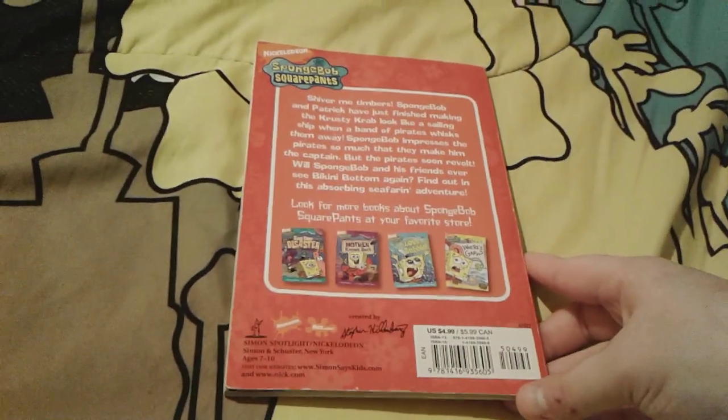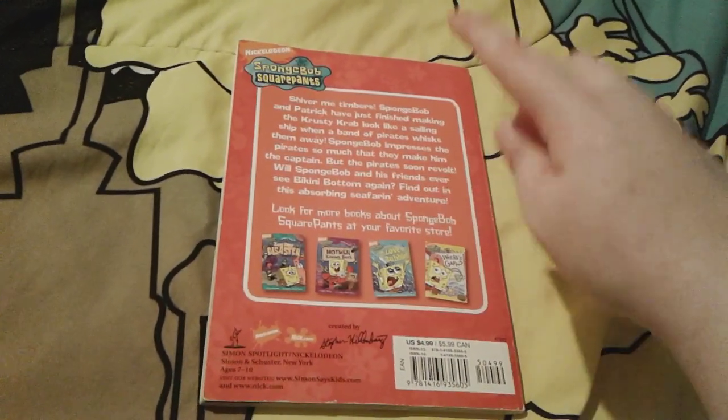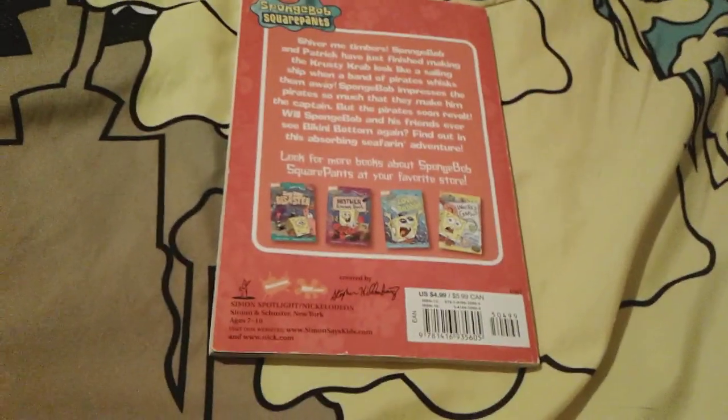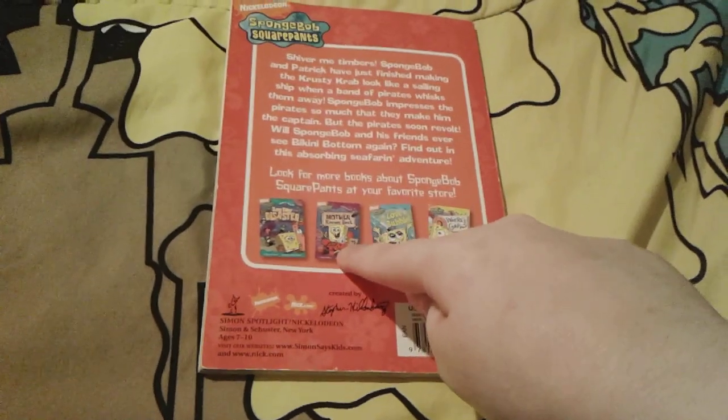And of course, here is the back side, so here is the description about the story, and here are the other chapter books that you can get, which we have all of those. And I just reviewed that one earlier today.